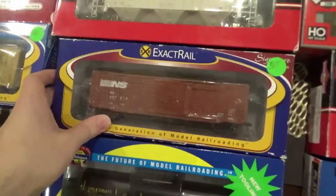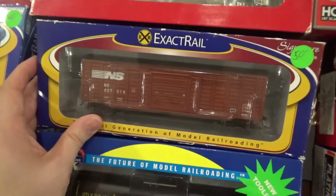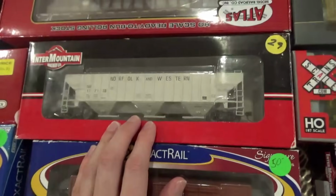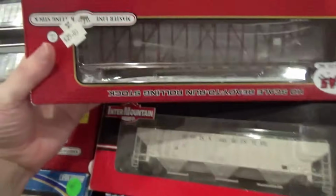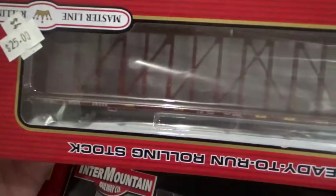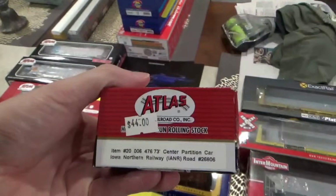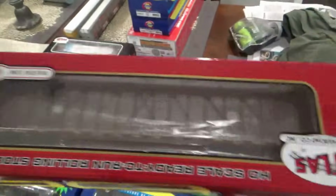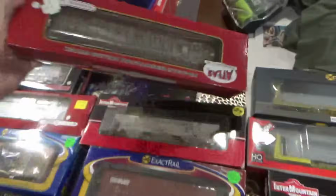A friend sent me this. It's a rare car. I'm super happy to get one of these waffle side cars. Got this at the train show. I got this guy here for 15 bucks, not 25, 15 bucks. It's another Atlas. I think it's used. It might be used, but it's in good shape. IANR patch car here. And I do see these sometimes here in Ohio, so that was a really good snag.